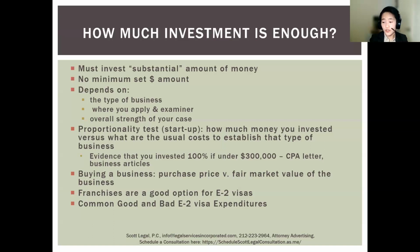And now, common good and bad E2 visa expenditures. There are some expenditures that are more favorable in meeting the substantiality requirement and being considered as part of the investment, as opposed to other expenditures. Some examples of the legitimate types of expenditures usually expected for setting up a business are setting up a commercial lease, buying computer equipment, hiring an employee, legal fees and related advice for setting up the business, and payments to contractors. All of those expenditures are considered good expenditures.